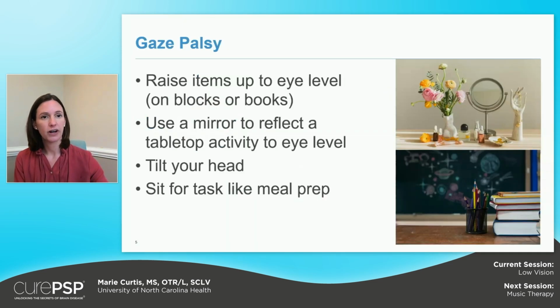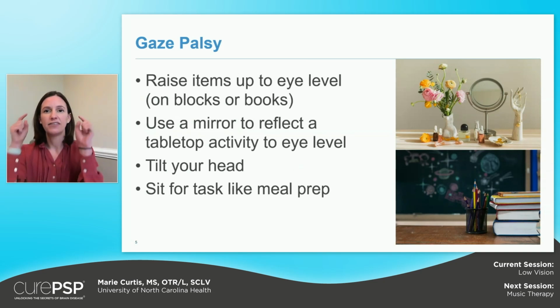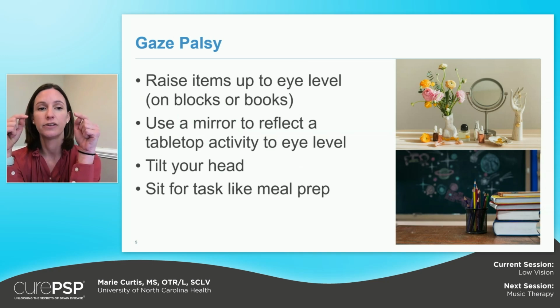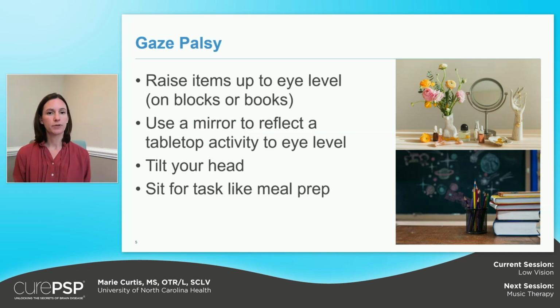So the first one we're going to talk about is that gaze palsy. So just to refresh your memory, that is the difficulty to move our eyes in different directions, or maybe the most common one is that gaze to look down. So to provide a little bit of a demonstration, it may be bringing something up closer to where your eye level is, so you don't have to look down as far. So here, I have small children at home, so I got a cute little kids play here.